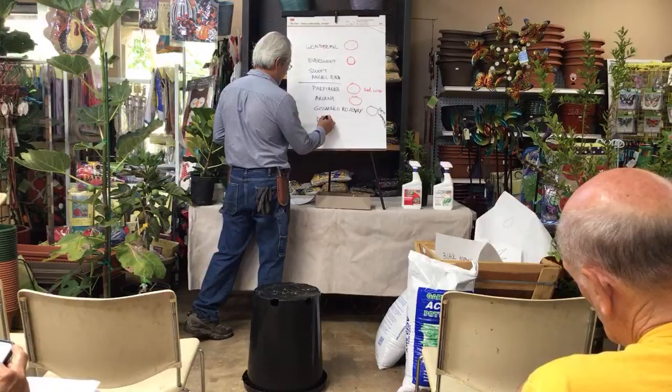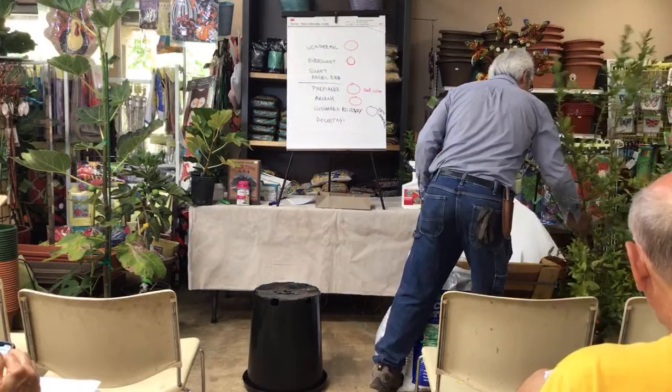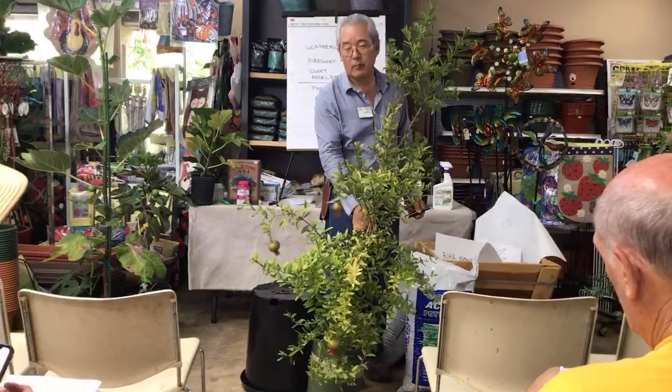Dessertnii, which means dessert, they describe it as sweeter, more like lemonade. This is Parfianca here. These are, should talk more about culture, but we'll do that after the varieties. We'll go through the varieties first.